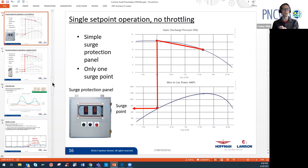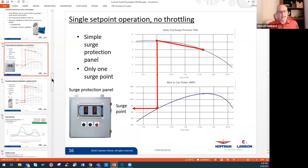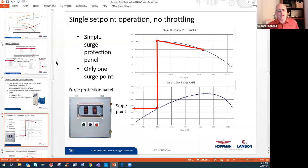So the last question we have is maybe if you could speak a little bit to mostly open valve control and how that impacts energy efficiency.